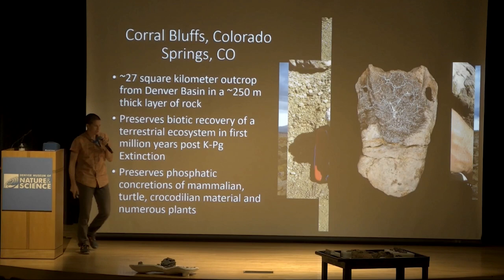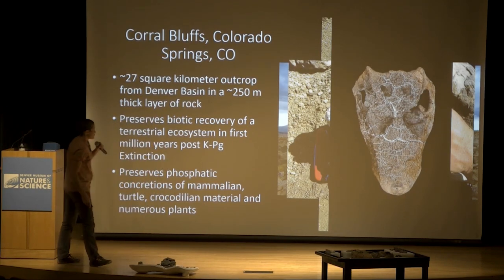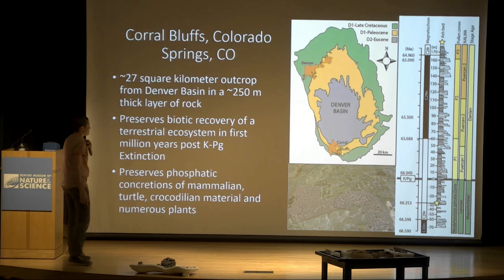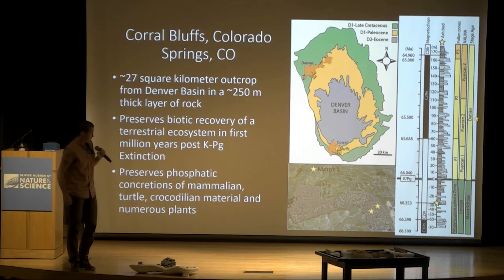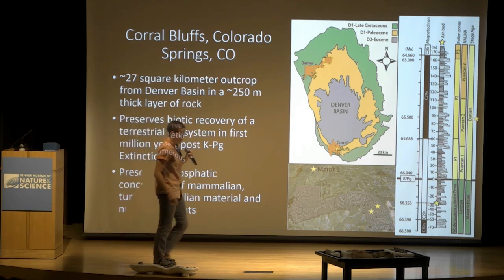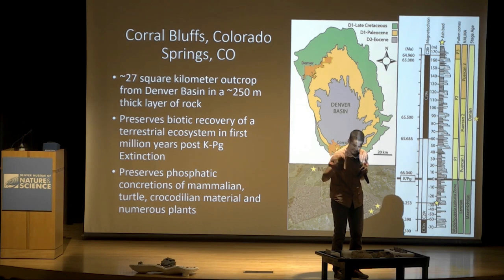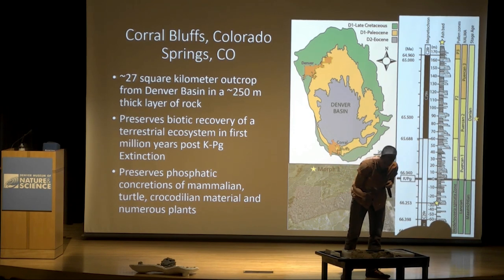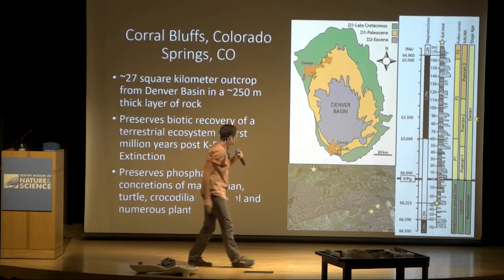This is a cool video. This fossil's up here. One very close to this fossil is up here, and you can look at it at the end if you want. Okay. So from this site, we have two different types of these crocs. We got this one. And we got this one. So come look at them after. We can hold them carefully together.